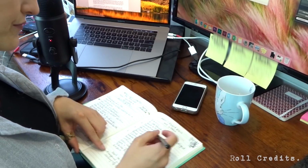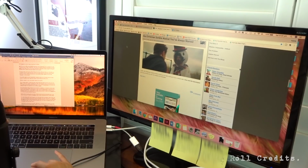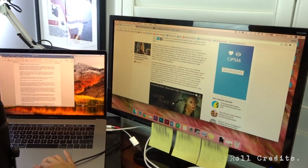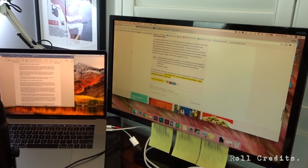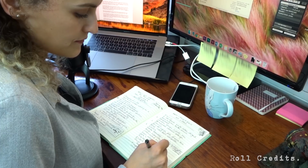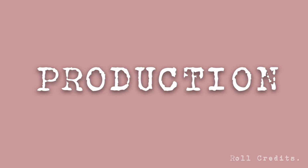I will process everything that I've seen and make dot points on my thoughts on the different elements within the movie. Once I've done that, then I might go on and read some other people's reviews or have a look at Twitter just to get a little bit of inspiration in case I've missed any little bits and pieces or any additional points or interviews or anything like that. And then we go into the actual production stage.